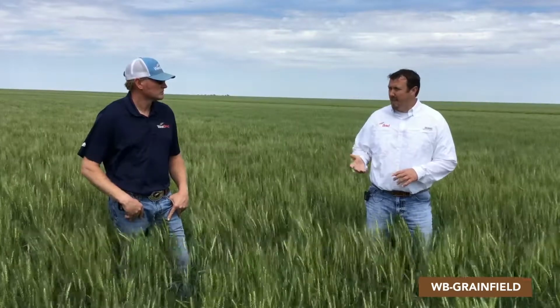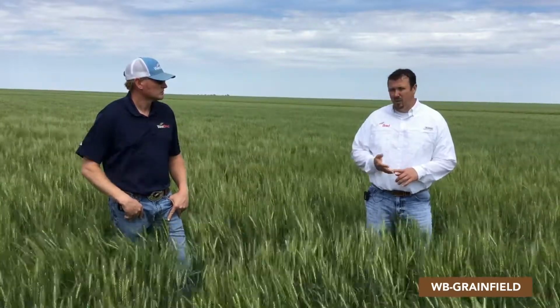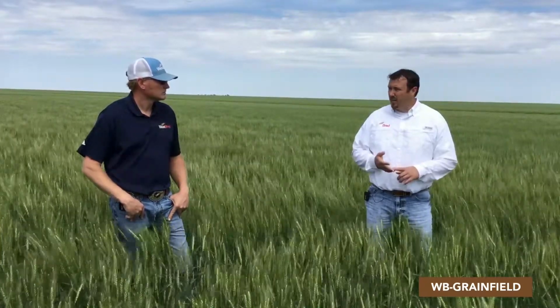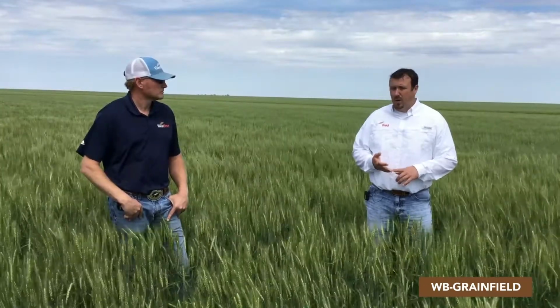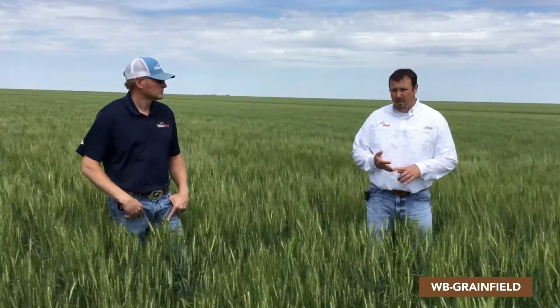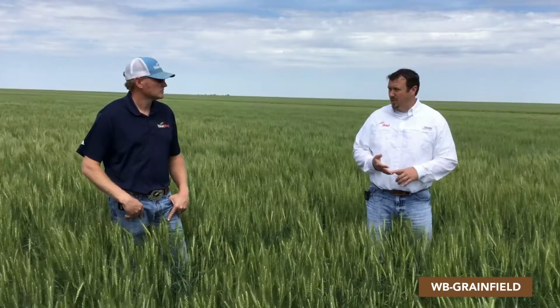And then probably the last thing, which is maybe not as important, but just something to consider, when we do see this under irrigation, which there are a few guys that historically have planted it under irrigation, you're going to want to spray it with the plant growth regulator because you could start to see this one lodge a little bit.